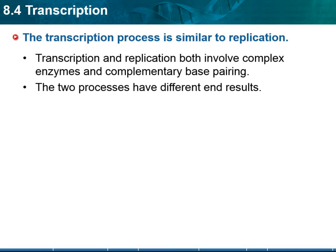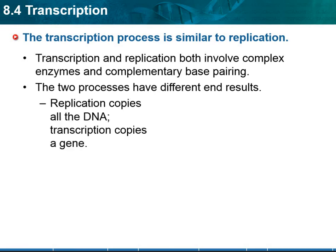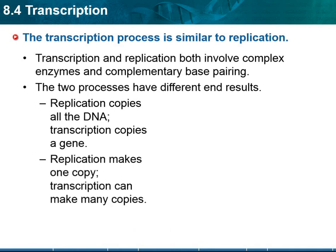So when you do it with the DNA, it's going to be 2 strands that get completely copied. In transcription, it's going to be 1 strand that gets copied. Replication, again, is going to make 1 copy. Transcription may make many copies of the thing. So that is some of the differences between them. So that is the end of the notes for section 4.